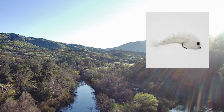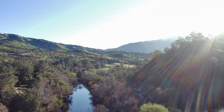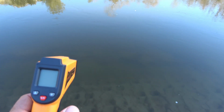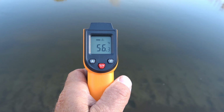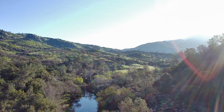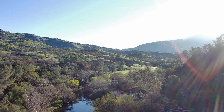But if you can find these areas where the water is a little bit calmer, you can actually find some of these other warm water species. There's the water temperature down there, 56 degrees. And it's an amazing place to go explore. There's a lot of areas that a lot of people don't go to, and if you can find these areas, get down there and have a good time.